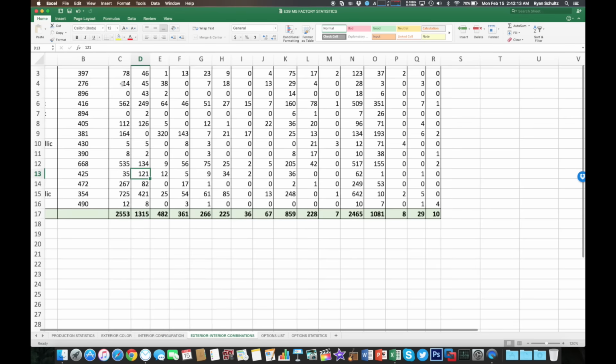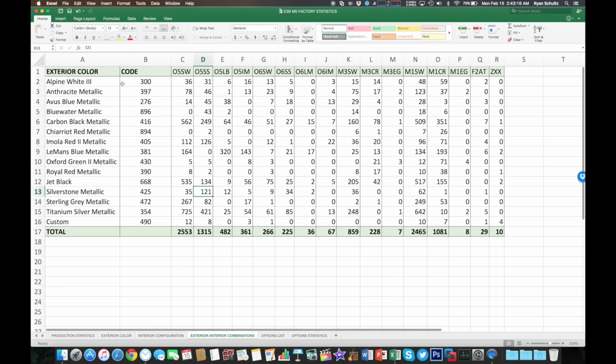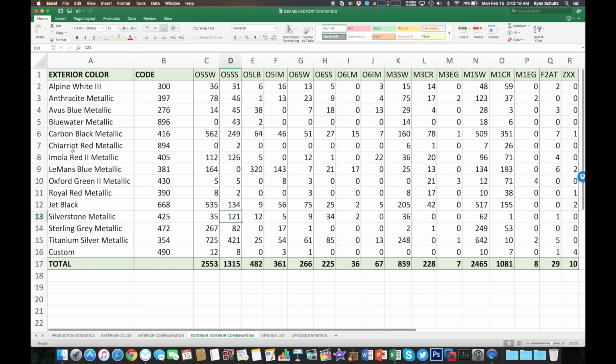Then thanks to Hassan, we've got this beautiful table of numbers. I love stuff like this. Of exterior and interior colors for the DE93 market. So Silverstone cars, paint code 425, a total were made in the full leather Silverstone of 34, so very few. My interior being the 05 SS, 121. If we look at Luke's, even smaller numbers, Avis Blue Metallic and 06 SS, his is one of 18. Very few of those. Hassan's Anthracite Metallic, one of 9.